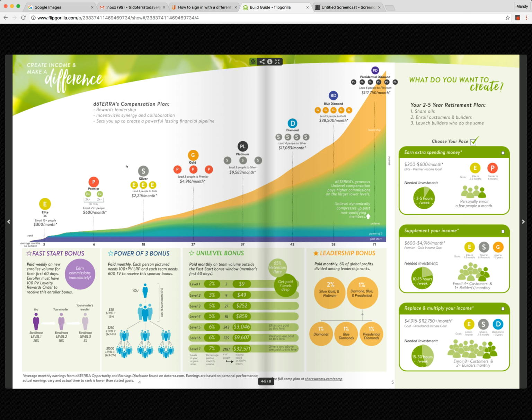Now, one of the things that I like to share with people is if you have a goal to go diamond by July and it's October and you're at silver, you need to set smaller goals of when you're going to hit gold and when you're going to hit platinum so that you then can work towards diamond.